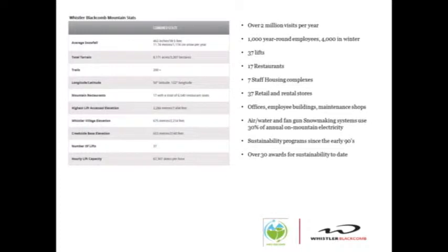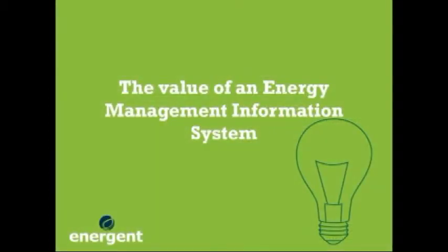So we have everything. We have an air-water snowmaking system, fan guns. We're dealing with huge motors on our lifts. We're dealing with compressors. So we have industrial applications. We have commercial.